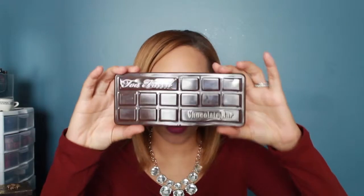I think for the most part it has been a year of neutrals for me. I've been trying to break out of it, but it just is what it is. So the first palette, no surprise, it's the Too Faced Chocolate Bar Palette. This is such a great palette for just about all skin tones.